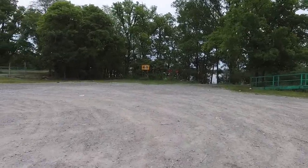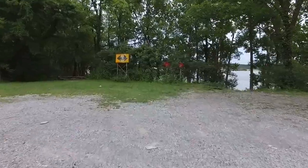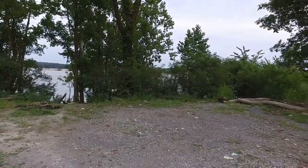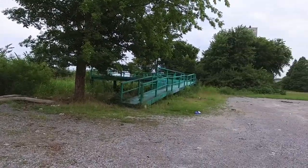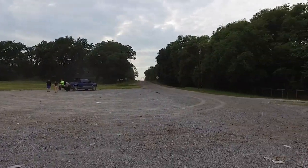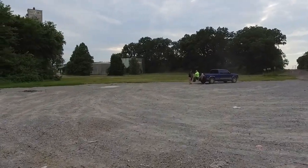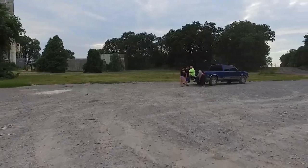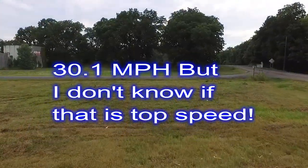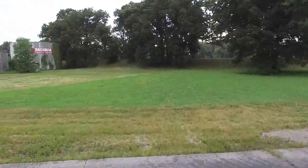I may have to get this thing registered, so that's going to be another thing, because I believe it weighs over a half a pound. Anything between a half pound up to 50 pounds has to be registered with the state of Arkansas, I believe, or somewhere. $5 a month for three years, if I remember right what I read. There it goes. Okay, 30.1 miles per hour, but I don't know the top speed yet.